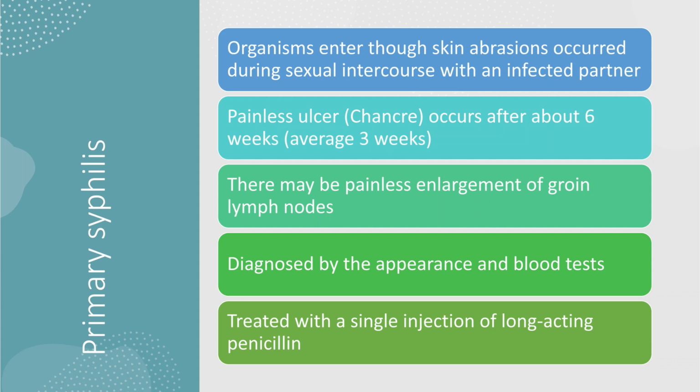So the patients don't worry because they are painless, right? And also there can be enlarged inguinal lymph nodes, groin lymph nodes, right? That is also painless, right? So that is why some patients don't go to take treatment, because the symptoms of primary syphilis disappear automatically, right? And then comes the secondary syphilis. We'll talk about that. So how do you diagnose primary syphilis? By the appearance of the lesion, and also by doing some blood tests, right? When you go to the doctor, he will order some blood tests and that will confirm the diagnosis, right?